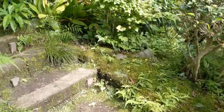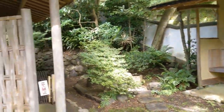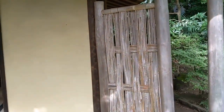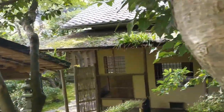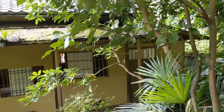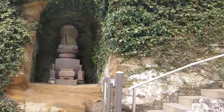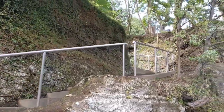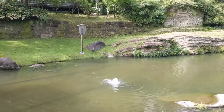We are going up these stairs to take a look at some of the homes that the Japanese people lived in. These were the types of homes they lived in back in the 12th century. Take a look at this breathtaking view. This is one of the main ponds at the Engaku-ji Temple.